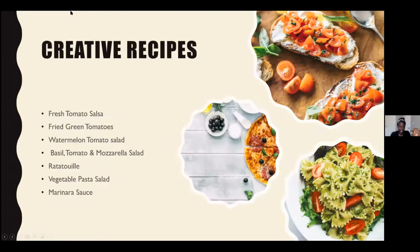So fried green tomatoes, also an option. I saw this online, a watermelon tomato salad. I thought that was kind of interesting and different. So basil, tomato, mozzarella salad. So just having your basil, your slices of tomato and mozzarella. Making ratatouille takes a few tomatoes. Doing a vegetable pasta salad, marinara sauce, bruschetta, things like that we have up here. Making our own pizza sauce and things like that too.